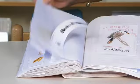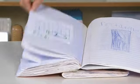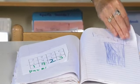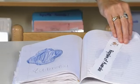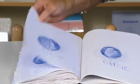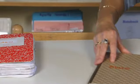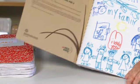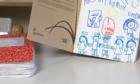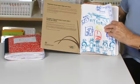And this child did 2 books during the school year. So this was his first book. And then when he finished this book, he got to take it home, and he got a new book. His second book for the year repeats the same process where you do a self-portrait on the first page. You can see that he's a half year older, and his artwork is a little bit more refined as his expression of who all is in his life.